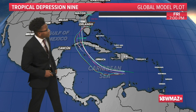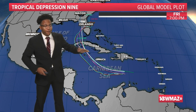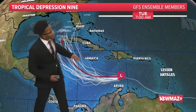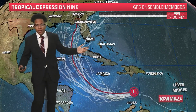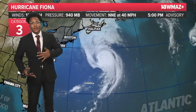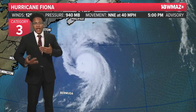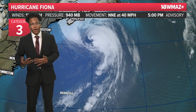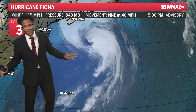Now, as we move into Friday, these global model plots are showing that all these models are agreeing that it's headed for Florida, but a lot of things can change really quickly because even the GFS ensemble models have it still going all over the place. So a lot of different computers doing a lot of different things. Overall, just stay up to date. We get more information every single day and a lot to take in at times, but overall, it's best to stay nice and informed.